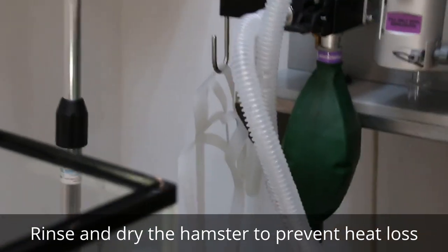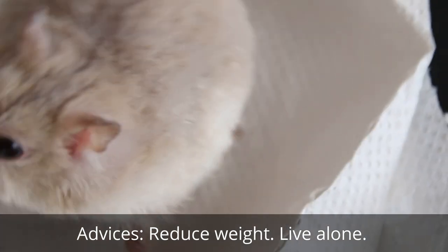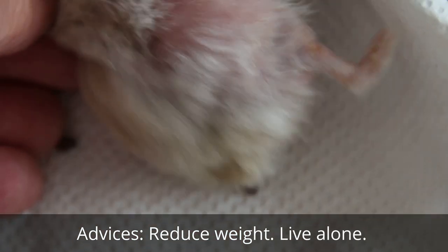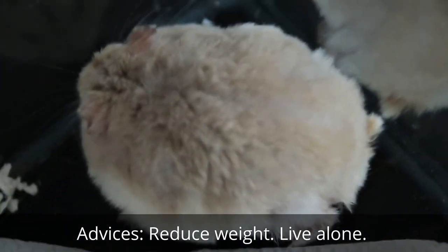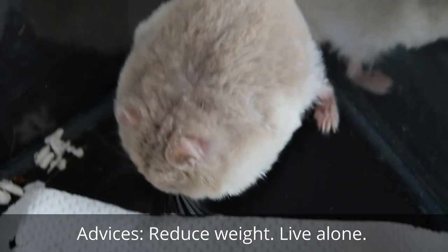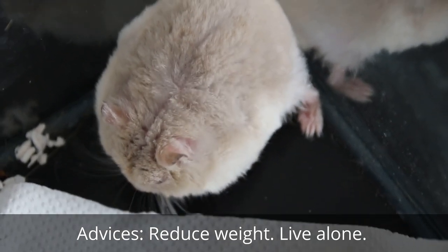Shut off the oxygen generator. Let's switch off the generator. Now we'll do some home cleaning of the wound, and reduce the weight, and of course separate from the male hamster due to biting infections. This hamster should be happy living on her own. There should be no more abscesses, probably due to bites and fights from the male hamster, although the owner says that the male hamster is very docile, but they live together.